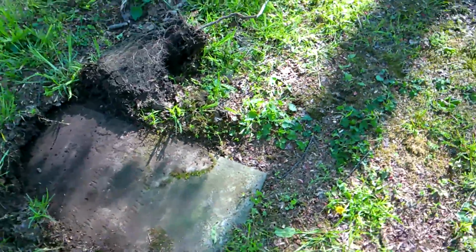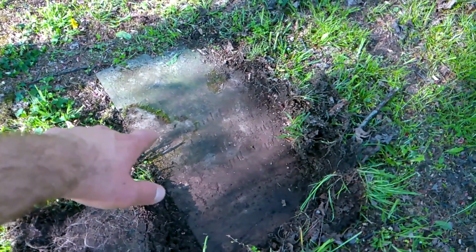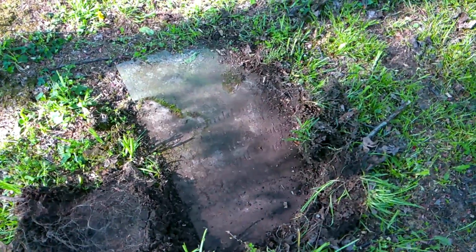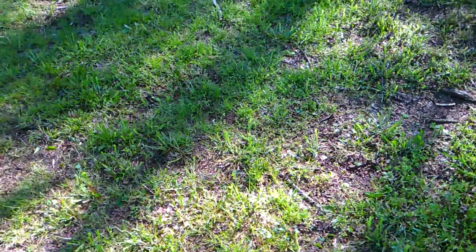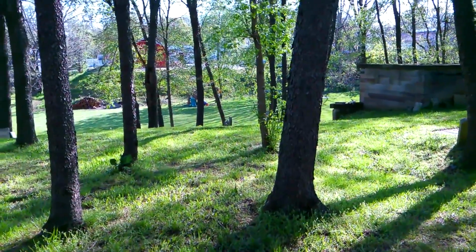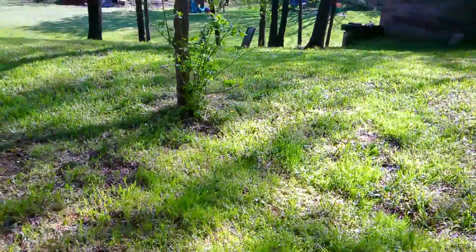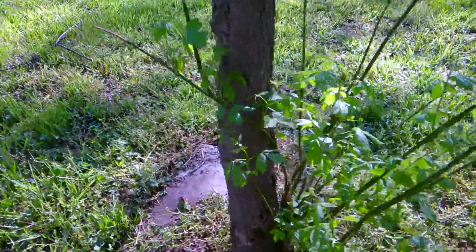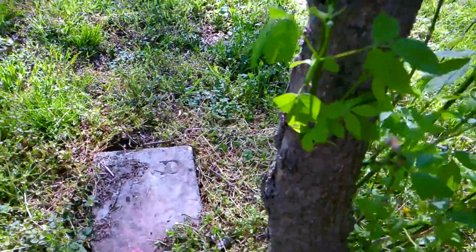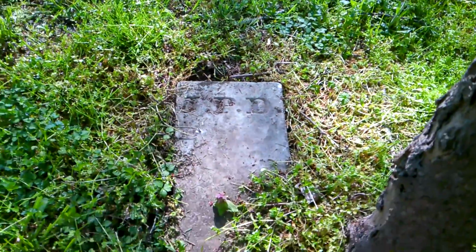So let me turn around. Because you can see the stuff up there. I'm not certain. It's unfortunate. I don't know. Let's move on down beyond these trees, down the hill now. Oh, almost passed this one up as I walked. Just an initial marker here. We got JPD.